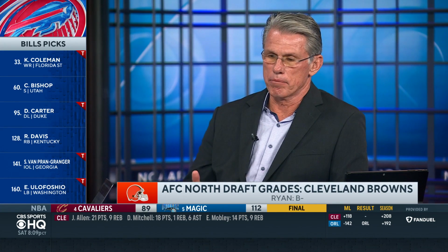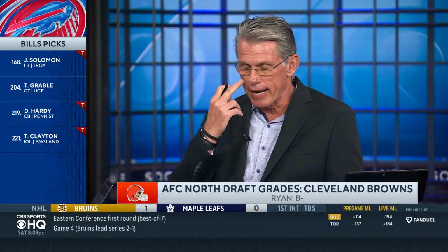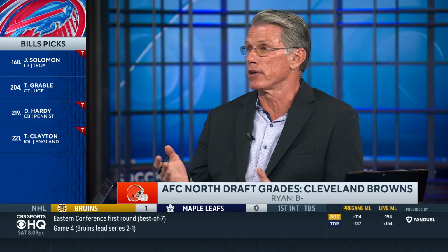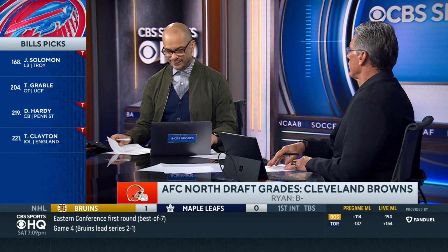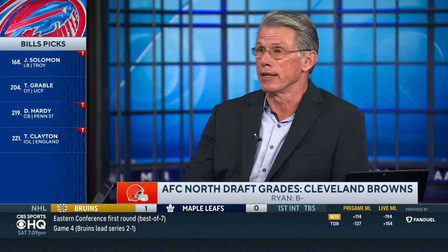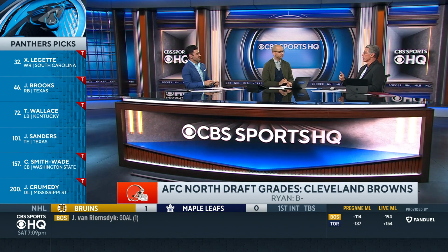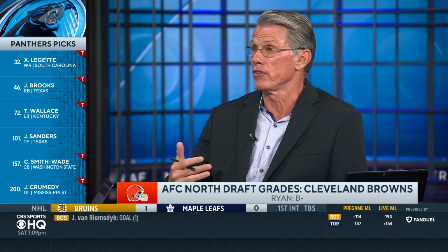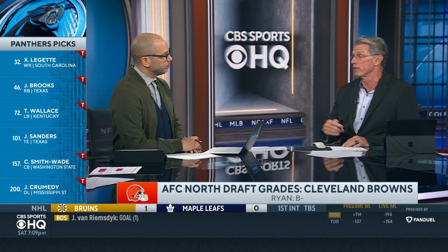Yeah, they built this a little differently. They don't have the draft capital that they had in the past when Sashi Brown was running it. They had 10 picks every year. But they address it by trading Jerry Jeudy. And again, you're correct. Deshaun Watson has to come through, but this is a pretty complete roster right now. So all these guys are kind of plug-and-play rookies that they want to develop and hopefully eventually play.